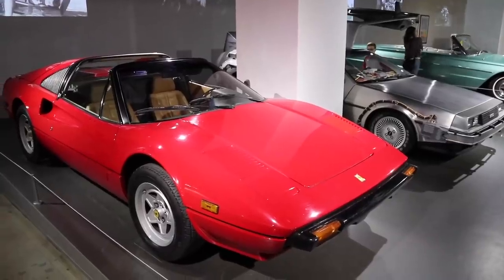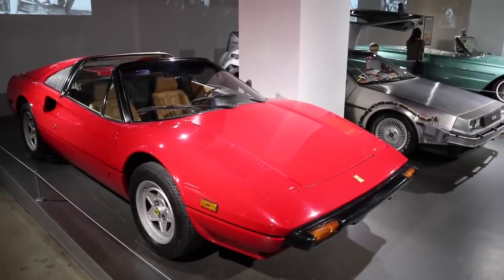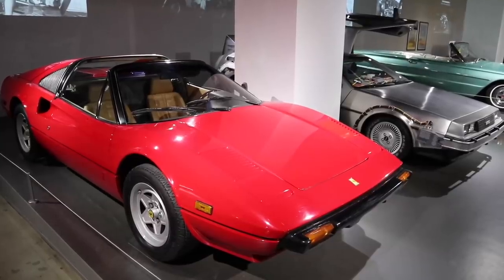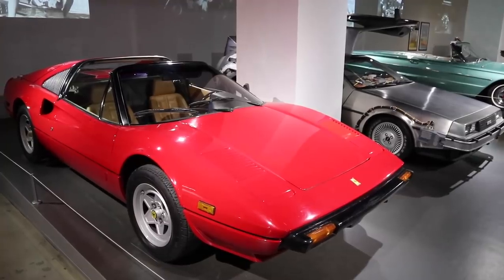And sitting next to the DeLorean, Tom Selleck's 1982 Ferrari for Magnum PI that had to be customized his seat because he was tall, kind of like me, in order to fit in there. They had to adjust a few things to make it happen.